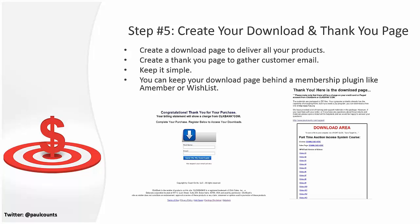You can keep your download page behind a membership like a member or wish list if you choose. That also is a great option. And you can see my examples. Just note that I keep things extremely simple around here. It's a white background, but it works, and we've used it for many, many years.